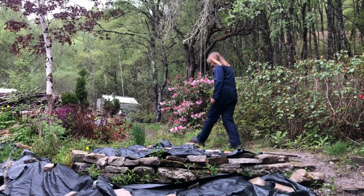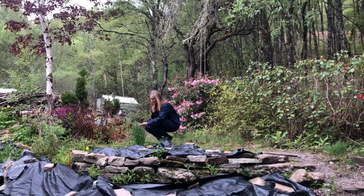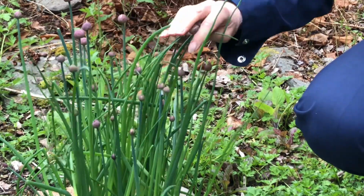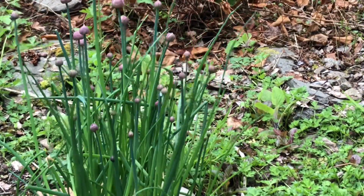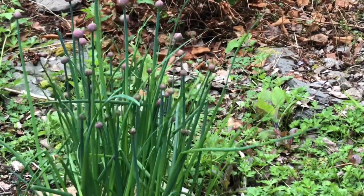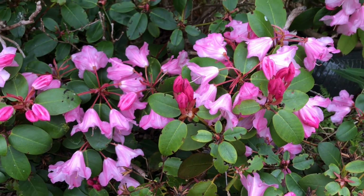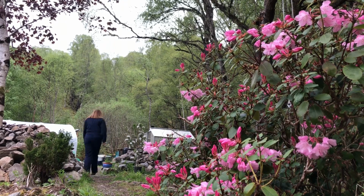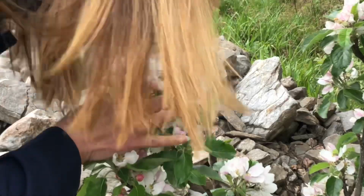I thought I would do a wee video note to my future self today, showing what I've got growing in the garden. It always helps with next year's planning. Chives are well on the way to flowering now. This will be their second year growing in this area, so they're really starting to get themselves established. And part of the view from the kitchen window is this beautiful rhododendron, which is currently in full flower.